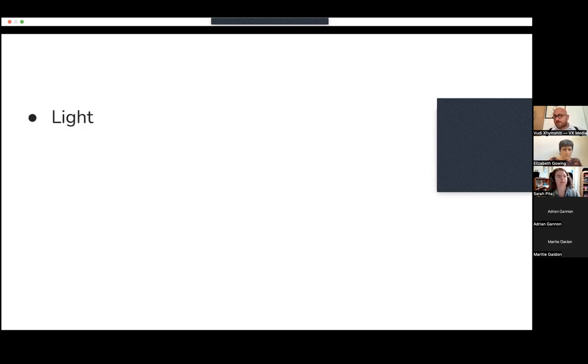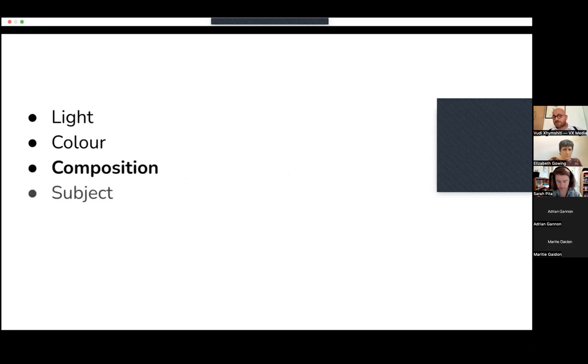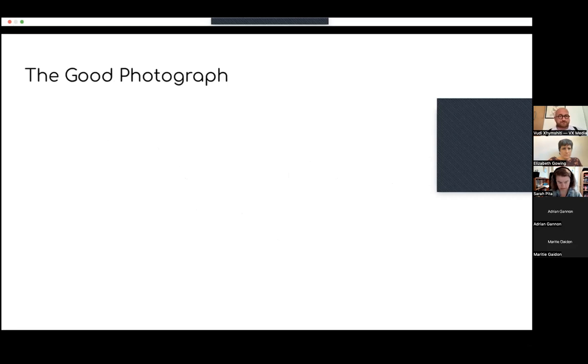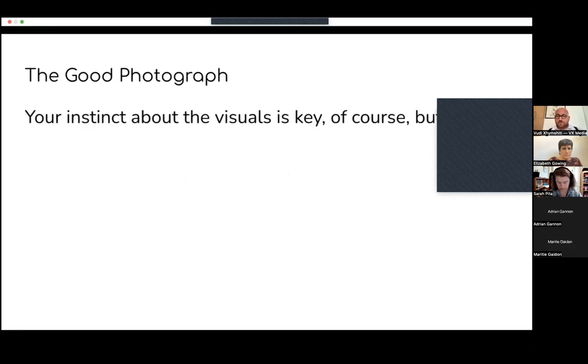So one of the important elements of a good photograph is light, and then it's color, and then it's composition. And then, of course, it's subject. Other than subject, it's the idea of applying the rule of thirds in the photograph.